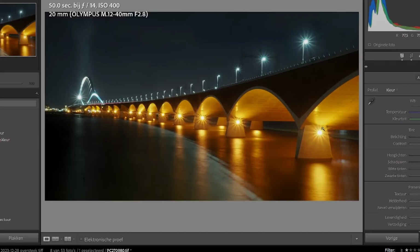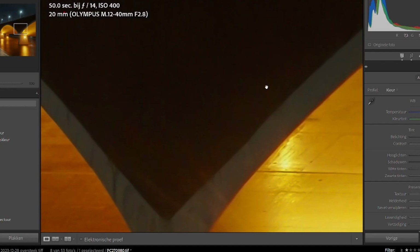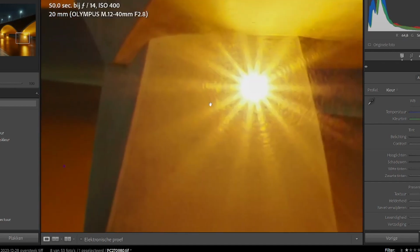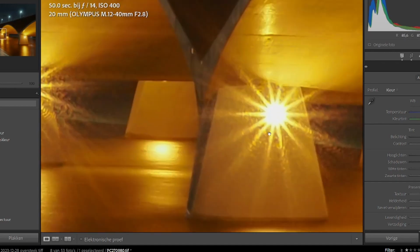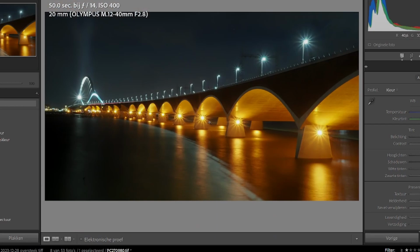But if I look at the images here, it actually looks pretty good on a small screen, but somehow I completely messed up all those lights. If you go down here, and this is probably one of the best images, you can see there's lots of noise or graining around these lights. And there are a couple of possibilities for this to have happened.